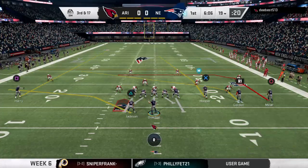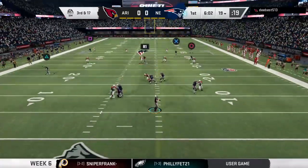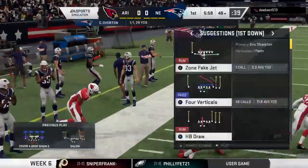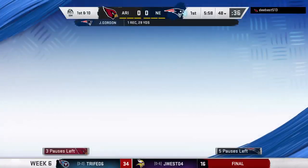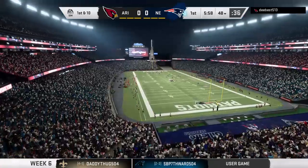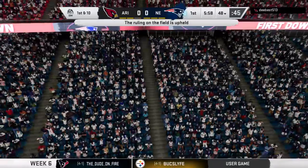This is 3rd and long. Operating from the gun. Overton. And he'll be out of bounds, but able to get it up past the 45. A very well-executed play. It goes for 29 yards.